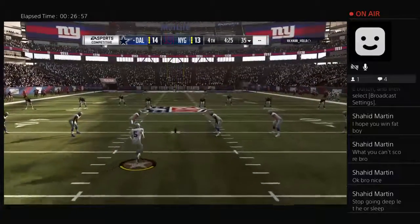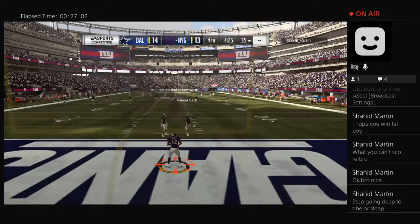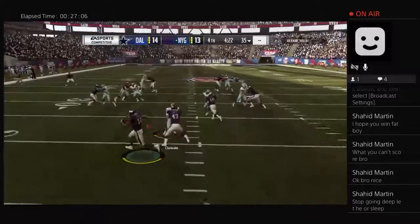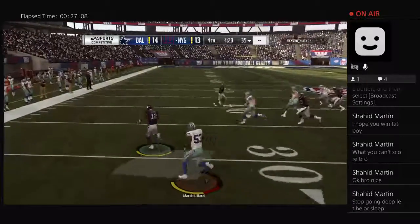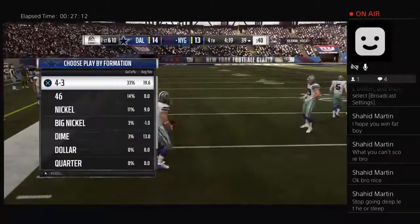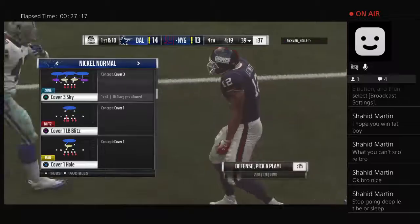Bailey now to kick this one away. That's fielded in the end zone. And he's got room. And they'll have good starting field position as he's up just shy of the 40. And New York set to take the field.